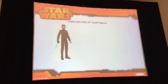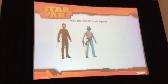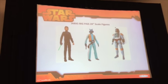Some of these figures you've probably seen before, but they'll be re-released. Jedi Luke and Yoda are new. They're just hitting shelves now. There'll be a re-release of original Boba Fett.